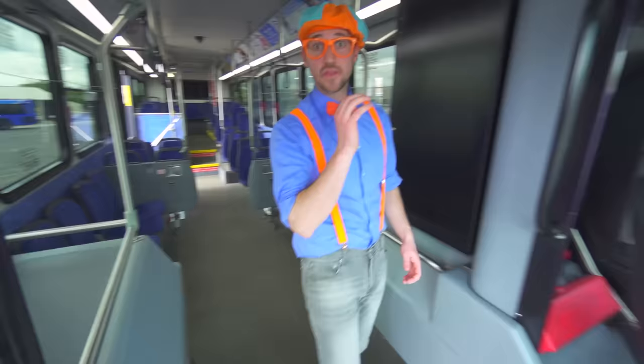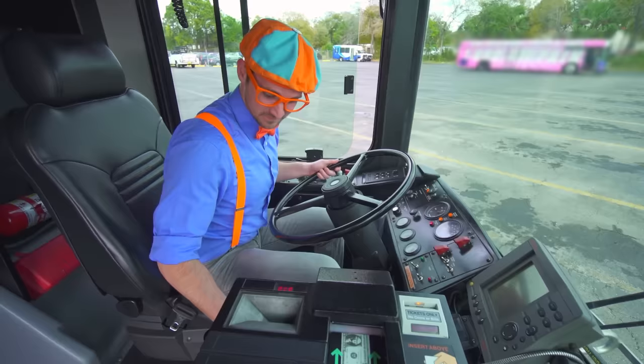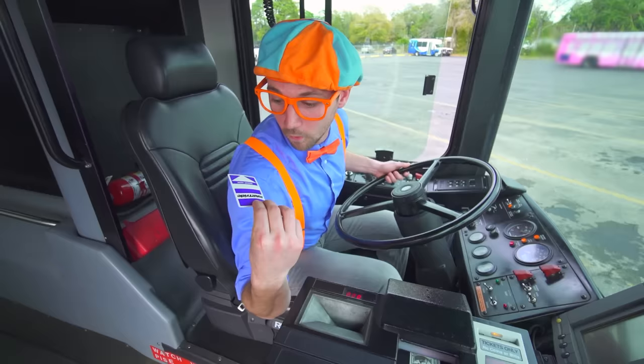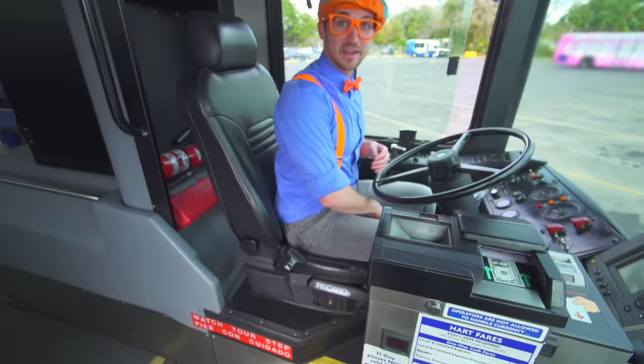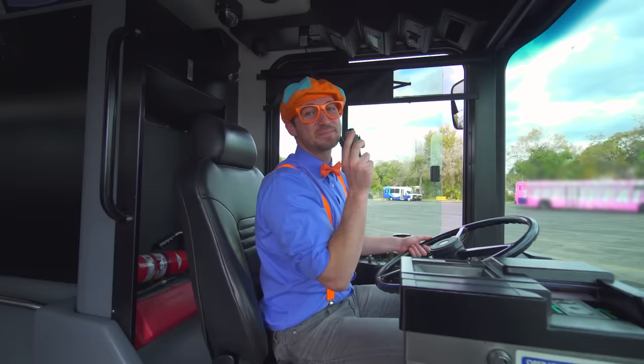Bus driver Blippi. Whoa. I'll get you a ticket right here. Here's your ticket. Okay, I'll swipe it for you. All right, you're ready to go. But first, everyone, take your seat. Take your seat, everyone. We are gonna have some fun times on this bus ride.